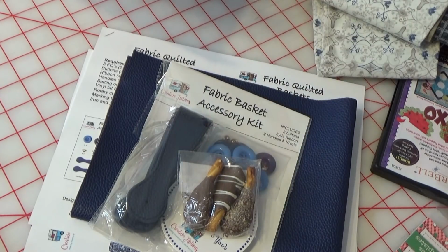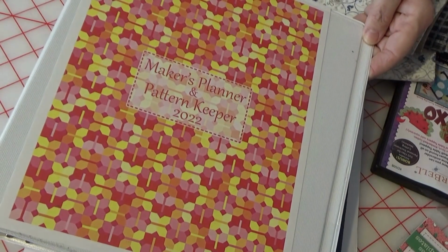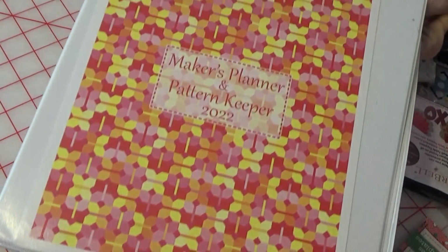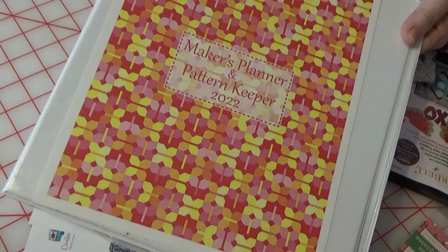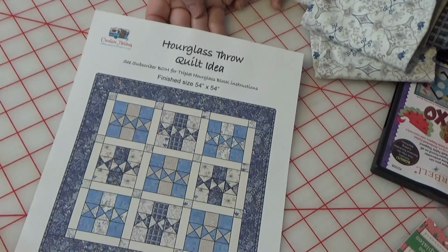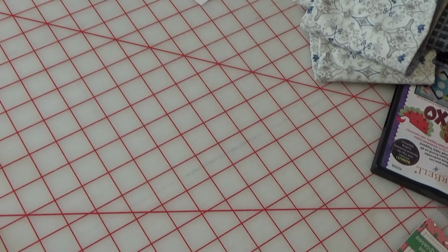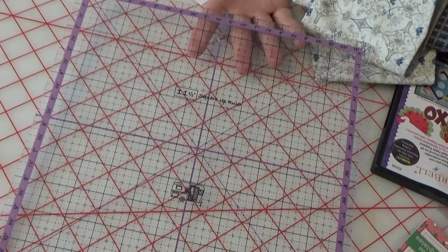It came with a chocolate sweet. It came with the Maker's Planner and Pattern Keeper notebook to get ready to pack it full for 2022. It's just a cover, you guys. You got a 3-ring binder, and we're going to put everything in there that comes in 2022. If you didn't want to make the fabric basket, it came with a pattern for an hourglass throw quilt. Isn't that great? And last but not least, we got our 11.5-inch quilting square up ruler.